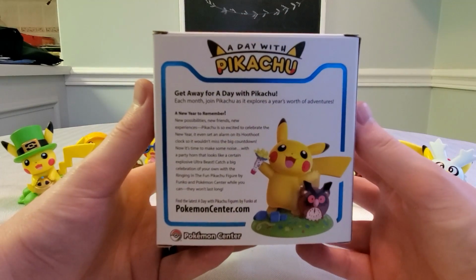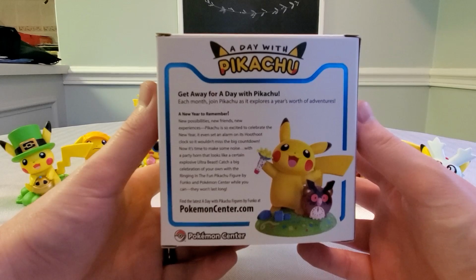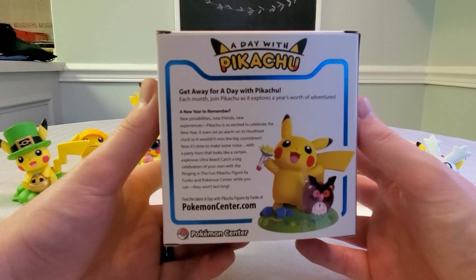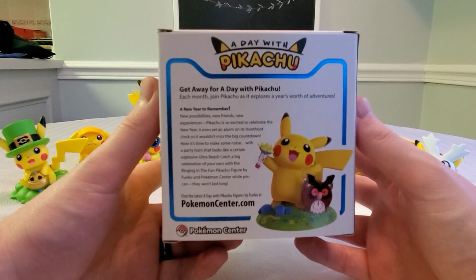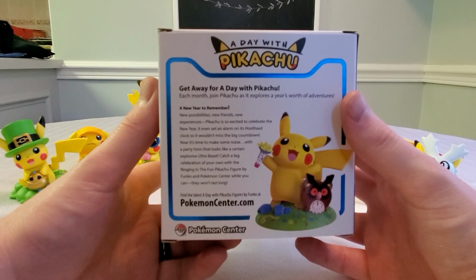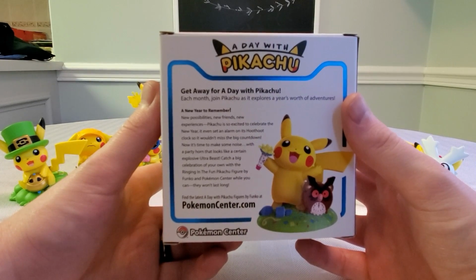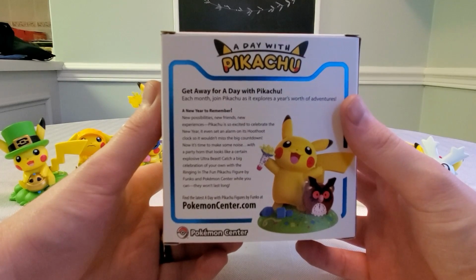And here we go. Get away for a day with Pikachu. Each month, join Pikachu as it explores a year's worth of adventures. New year to remember. New possibilities, new friends, new experiences. Pikachu is so excited to celebrate the new year, it's even set an alarm on its Hoot Hoot clock so it won't miss the big countdown. Now it's time to make some noise with a party horn that looks like a certain explosive Ultra Beast.